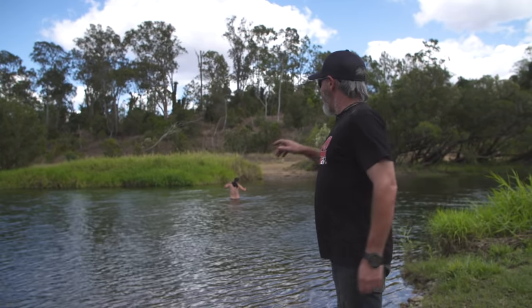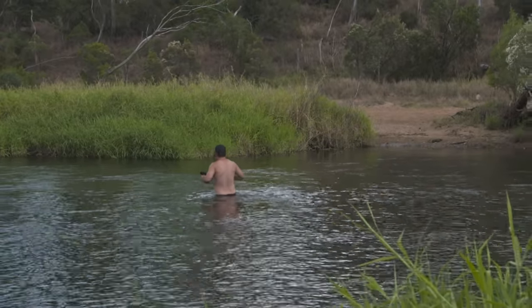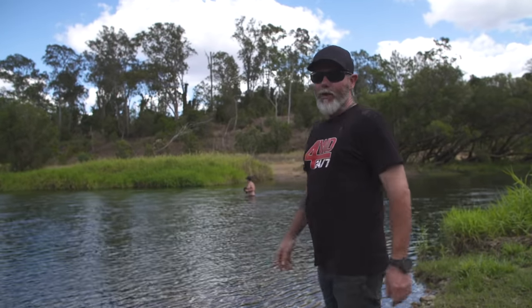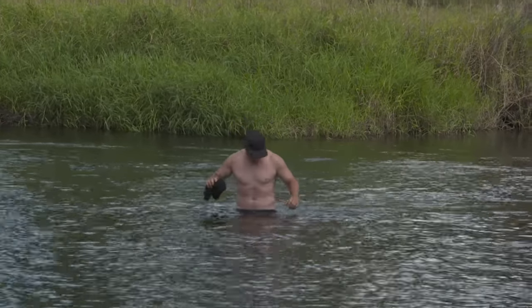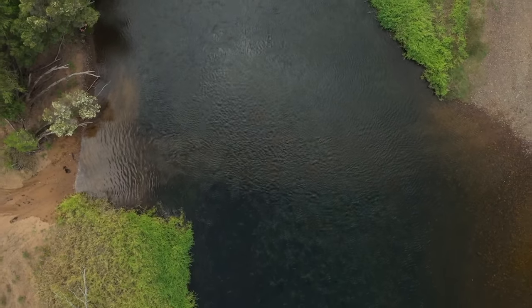Last time we were here, I actually got stuck on the other side because it's got this really soft, rivery, gravelly, sandy type stuff, and I got stuck a bit further in than where Shauno is, and required dramatic rescuing. So we're just going to send the old fella in there and make sure all's okay. That's pretty deep. That's up to your waist. It might be deep, but that base looks pretty firm, so we should be okay.